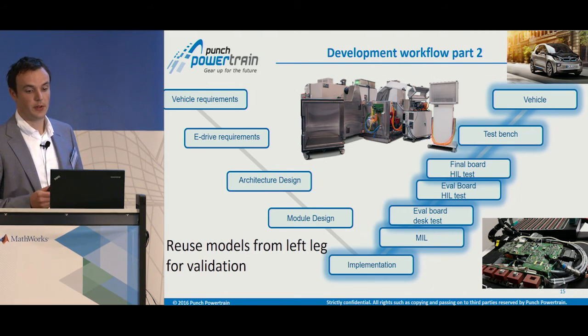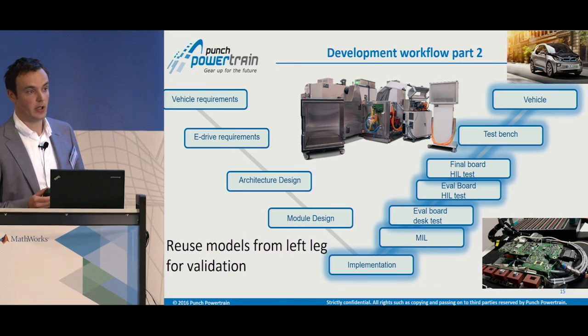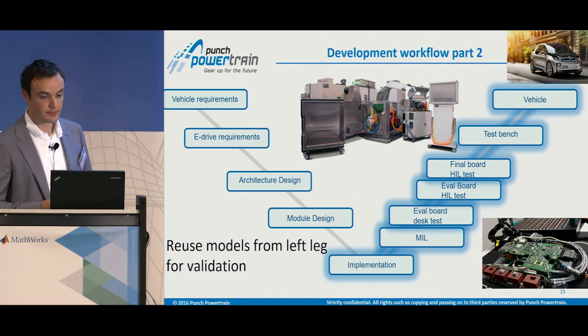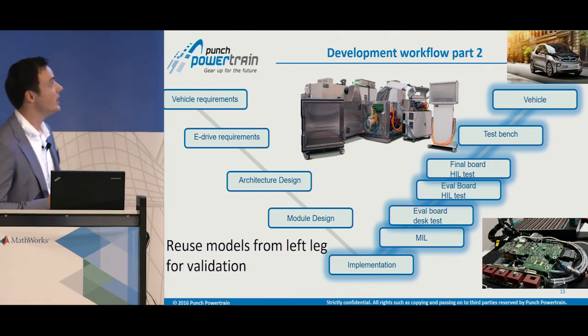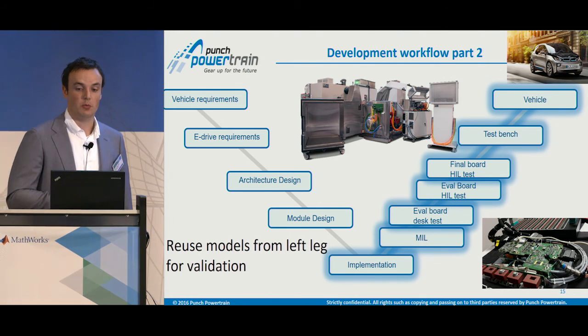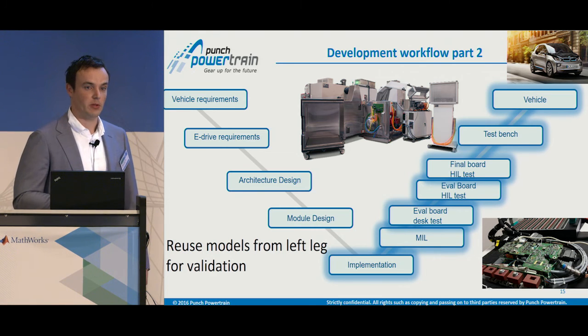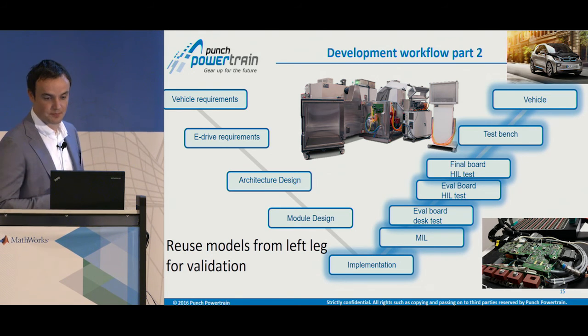The fact that we had a thorough validation before we go to the test bench also gives the advantage that you don't blow up too many prototypes when you're at the test bench, because that really delays your project and it costs a lot of money. The current status of the project is that since last Friday, we are finally producing torque on the test bench. And in the coming weeks, we'll do BMW the honor of improving their i3 with a brand new Almeva powertrain.